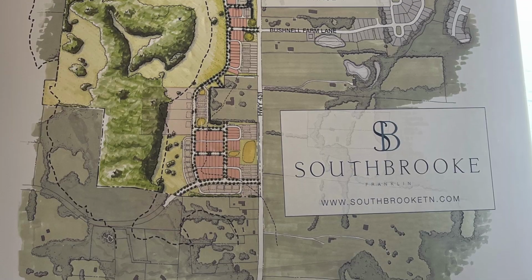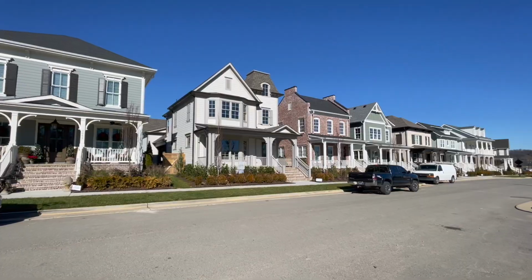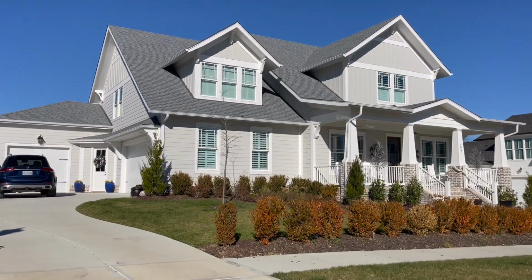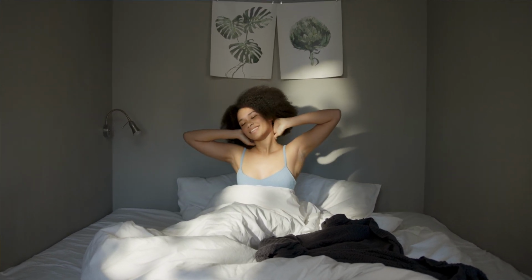Now, like I mentioned to you, it is a three-phase master planned community. You've got Southbrooke being the first phase, then you've got the Meadows, then you've got Southvale. Once the Meadows and Southvale are underway and go live, you're looking at an additional 500 different townhomes, single-family homes, and condos being brought to this amazing community.